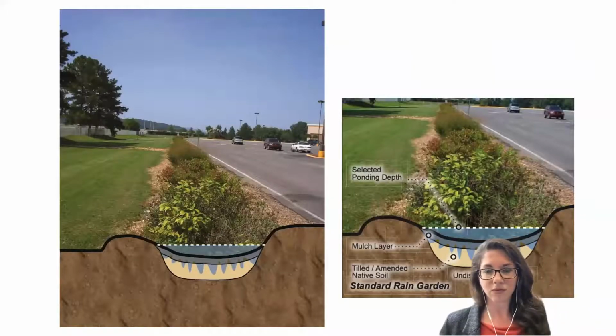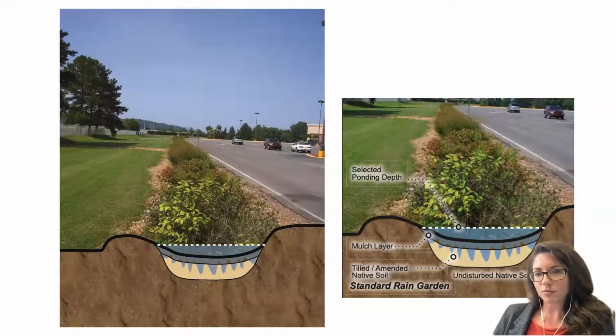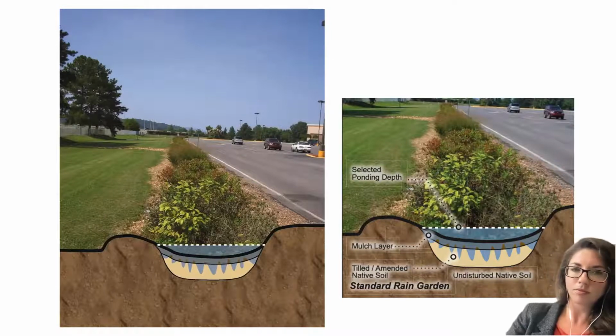Now we can see the parts of a rain garden. This is an example of a standard rain garden. It's made on top of native soil. First there's a layer of tilled native soil, and this is for drainage purposes. Next, there's a layer of mulch, which will help the soil to retain moisture. This is especially important in the early stages of plant growth when the plants need that water to grow. Each of these layers lies within a basin where runoff collects after a storm event.